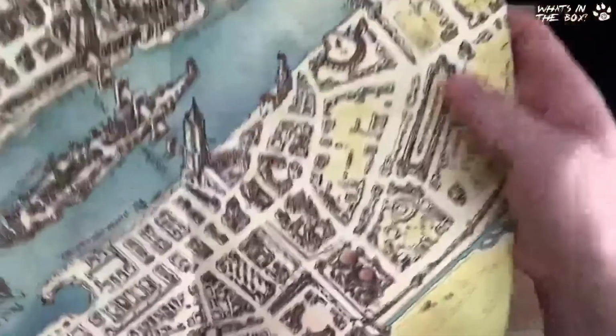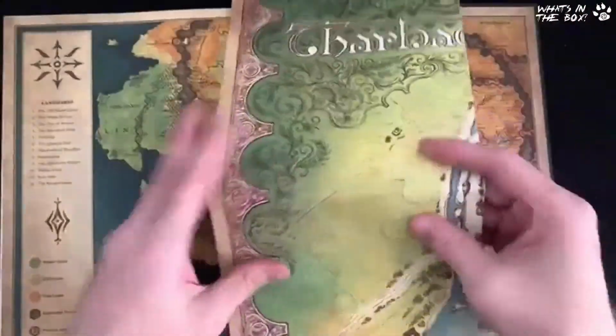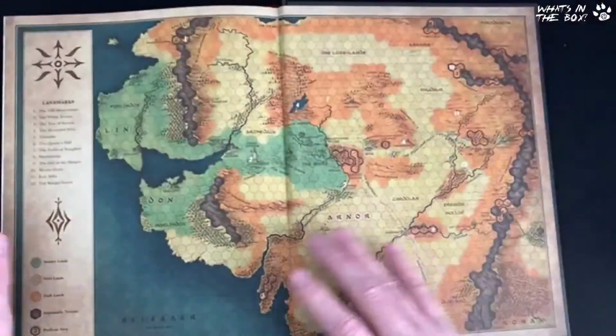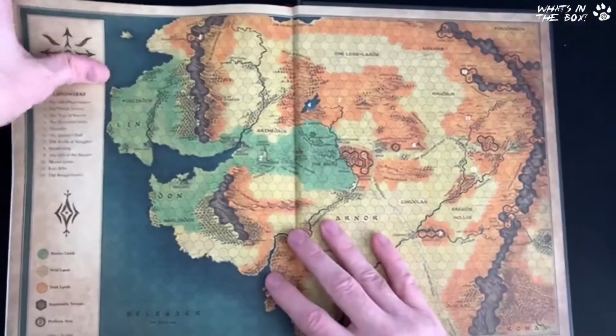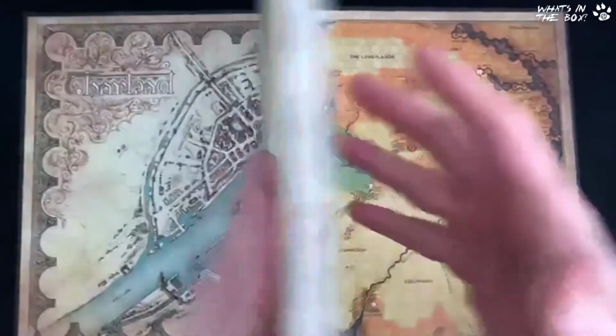I'm assuming that some of this would probably be based on some fact or story from the books, appendices. I don't know if it's completely drawn from scratch. If you know, answers on a postcard, please, or answers in the comments below.